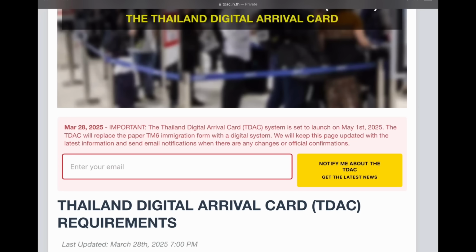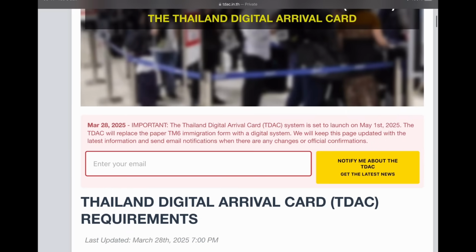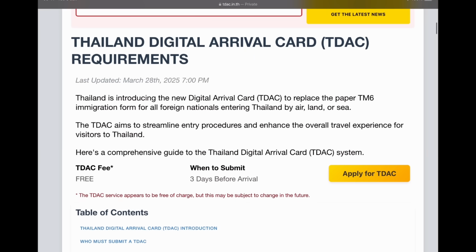Let's go through more information on this site. And it says, announced on March the 28th, the TDAC is set to launch on May the 1st. The TDAC will replace the paper TM6 immigration form with a digital system. We will keep this page updated with the latest information, and you can even put your email in this location here if you want them to send you updates about the TDAC. Probably a good idea if you are heading to Thailand.